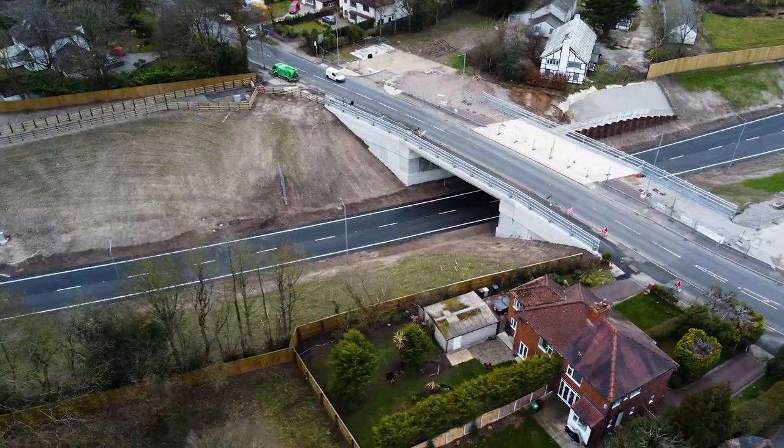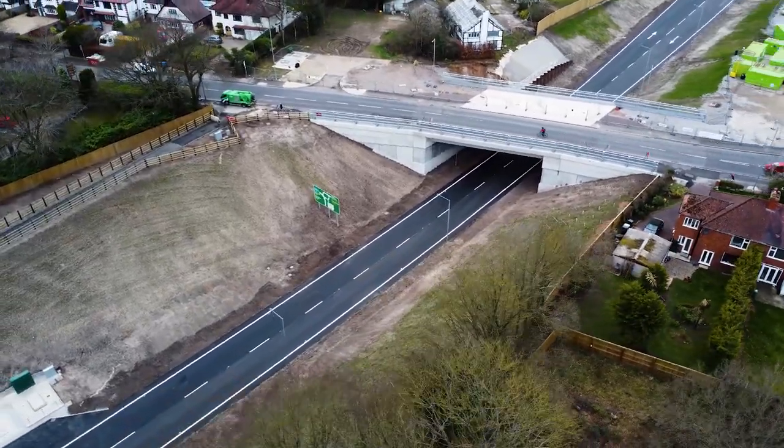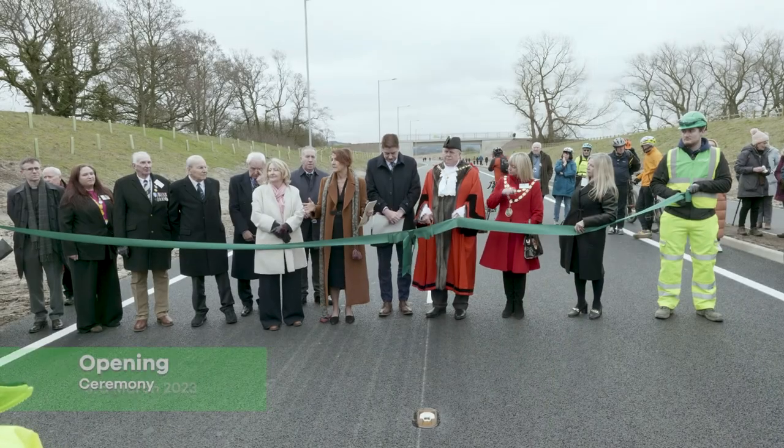A key focus really was Chester Road, and one of the things Graham came up with was actually making Chester Road a slightly wider structure and only moving those utilities once. And that's obviously led to savings in terms of programme and costs. So very pleased with the innovation that Graham have shown on this.